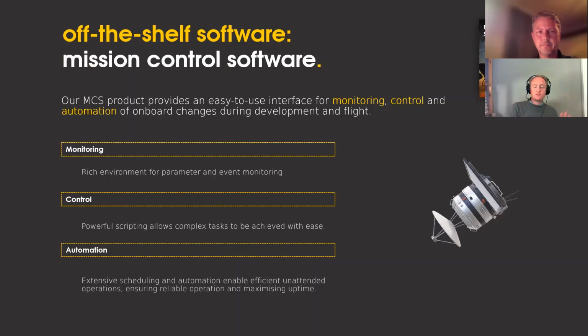So the flight software development kit is one part of it. That's what is on board the satellite. It helps you create your mission-specific flight software. To complement that, we have the mission control software, the MCS, which is ground software, which will integrate with a ground station and will allow you to perform monitoring, control, and automation of your satellites.